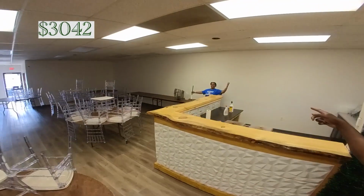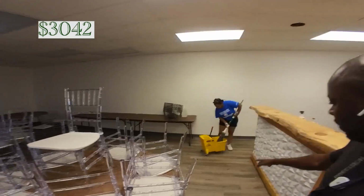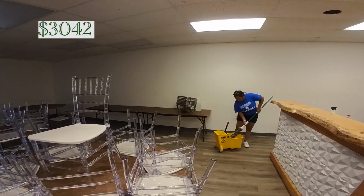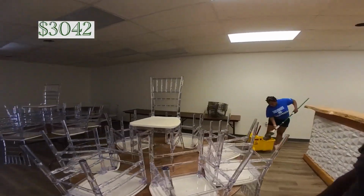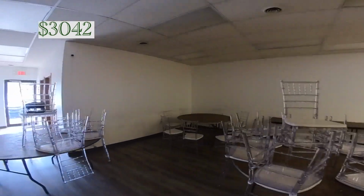So we here at the hall. Got my baby in the back. Gotta mop it up. Today is the big money day. We're trying to do a little extra mop, make sure the floor is good. Make sure you don't make it too soapy. Last time it was too soapy. But yeah, we're trying to get it straightened up.